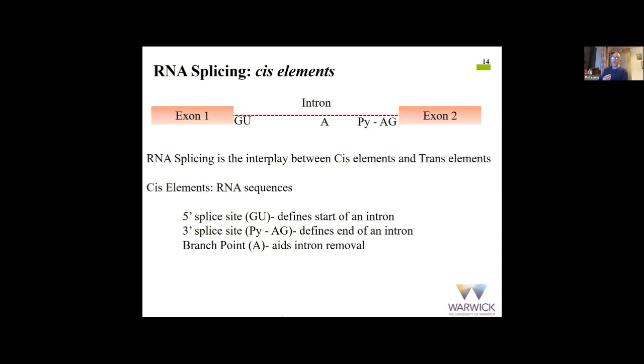So for this talk, there are a multitude of different cis elements, but I'm going to focus on 3 specific ones. And they're all found within introns at this level. And these are the splice sites and the cis elements that define an intron. And remember, an intron is the part of the actual RNA that's going to be removed during intronic splicing.